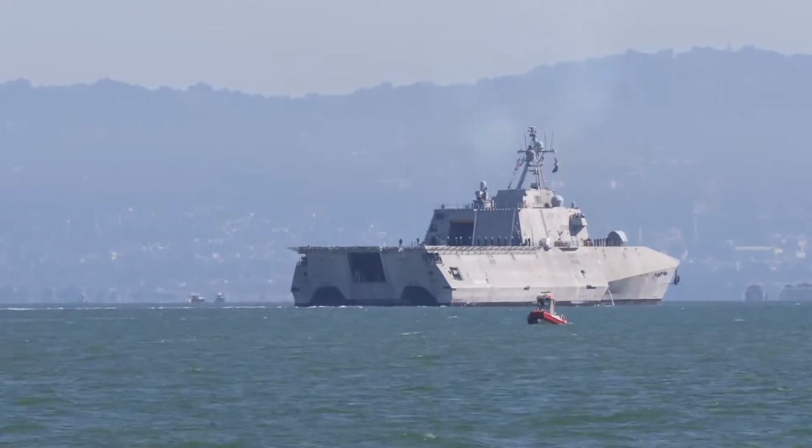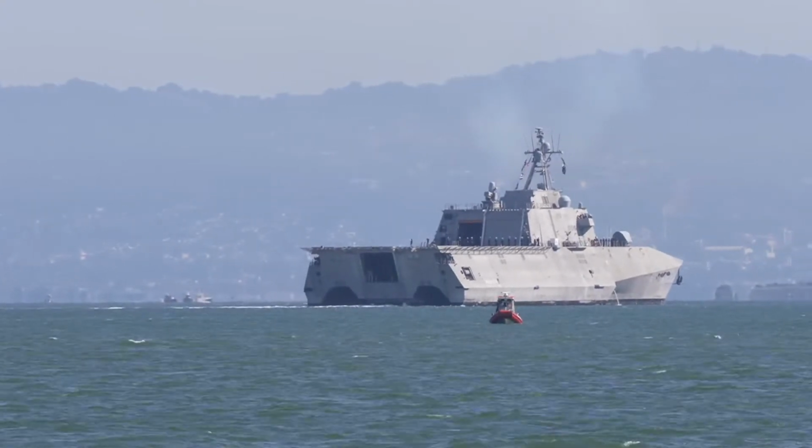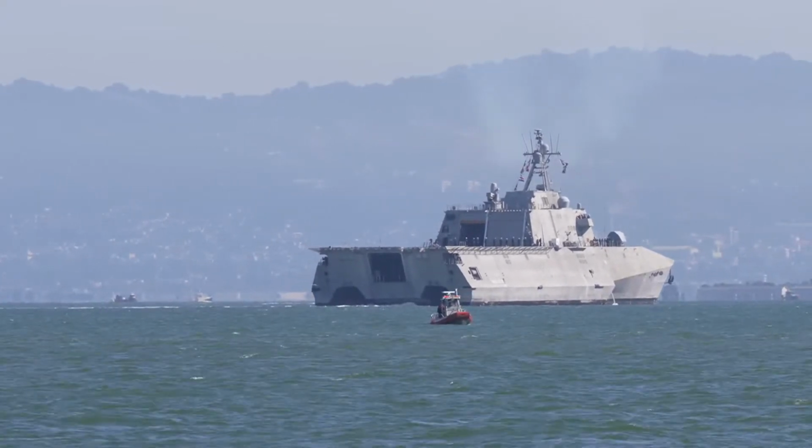You could try to land a jet on that ship, as one of the deck officers once said to me, you could do that one time. There would not be a landing deck to land on anymore after that.